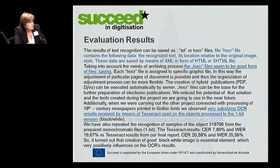And we also repeated the recognition of a sample of the object with catalog number 319708. It was one for which we have the best results in our tests, but now we have received better. The results now are at the level character error rate 7.80% and word error rate 19.67% versus Tesseract results from our final report. The best one, as I said, character error rate 20.58% and word error rate at the level of 35.56%. So it turned out that the creation of good black-white image is an essential element which very positively influences on the OCR's results.